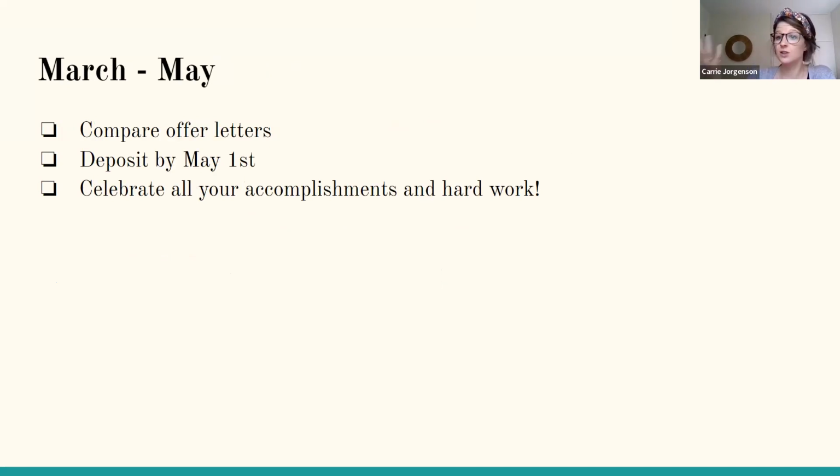Okay, so as those offer letters roll in, March through May is really the time to compare. Maybe even go visit a campus and really get a feel for which school is going to be the best option for you. You have to accept an offer of admission by May 1st. That means you're depositing at a school and signing up for housing, and all of that has to be done by May 1st, if not sooner. So we want you to talk to your counselor, and talk to anyone who attends any school you're interested in, to really know all the facts and make the best and most informed decision for yourself.